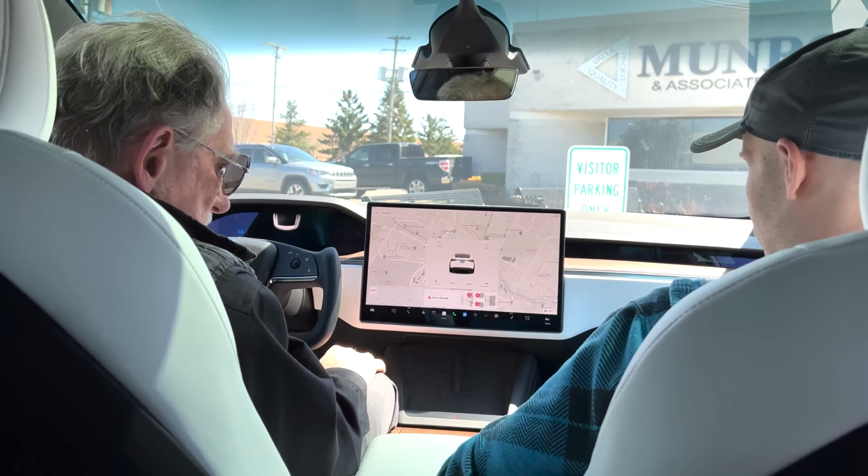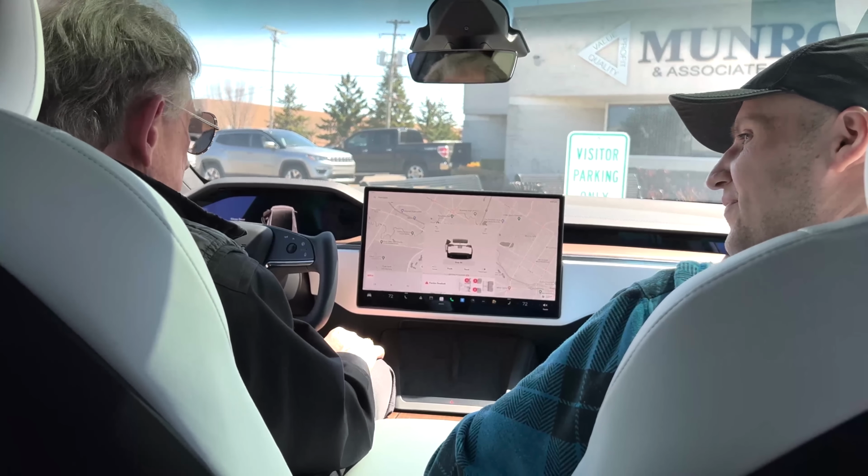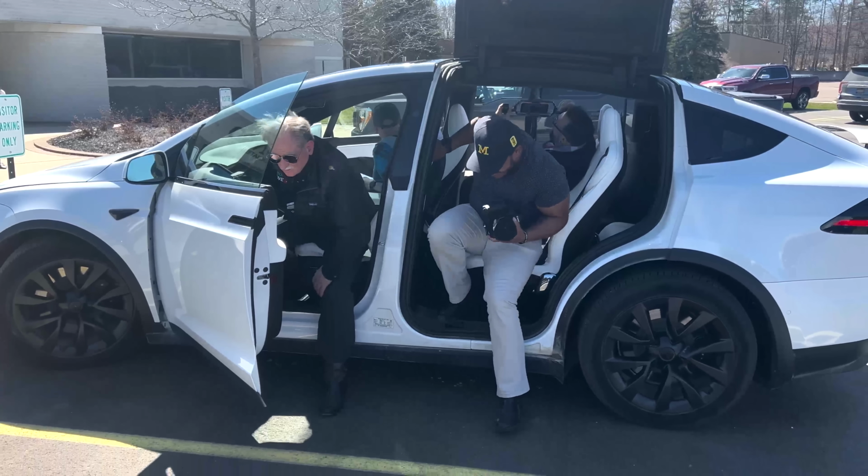Thank you. It's great. So much room, comfy, quiet, and I can just get the door for you there. Oh yeah, wonderful. I got the child locks on back there. Oh yeah.